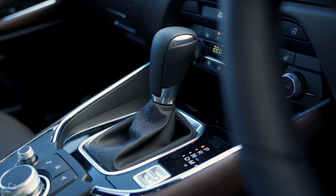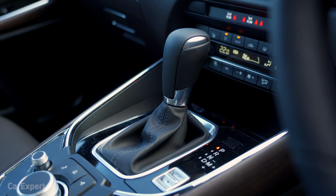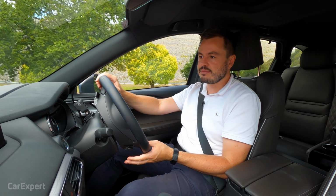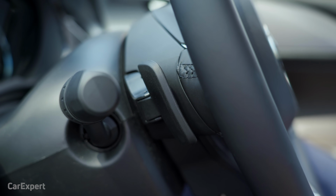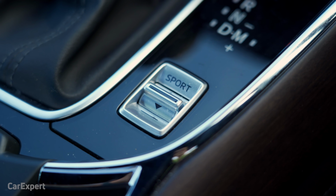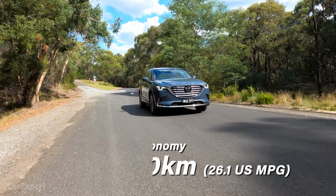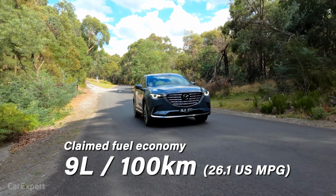And that's all mated to a 6-speed automatic transmission. It's a standard torque converter, so no dual clutches here. You can manually shift gears here on the steering wheel using the paddle shifters, and you've also got a sport mode, which I'll run you through in just a sec. Fuel economy comes in at 9 litres per 100 kilometres. That was the official claim.